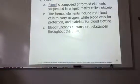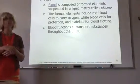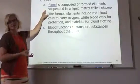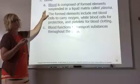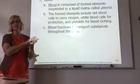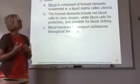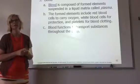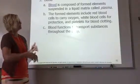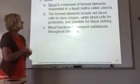Another type of connective tissue, blood. Blood is very connective because it carries stuff all over your body. Blood is actually composed of specific elements suspended in a liquid called plasma. So your blood has a liquid portion called plasma. If you take out just the plasma, it's going to have a yellowish color to it. Inside of that plasma, it carries these elements that are red blood cells, white blood cells, platelets.